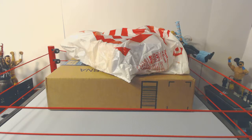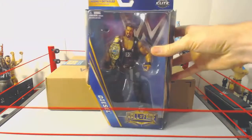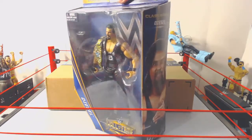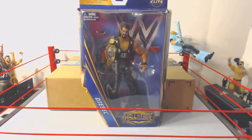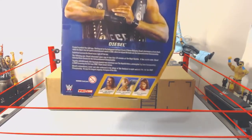But first off, I did pick up two newer figures here. We're just going to take a quick look at. Starting off with the top package here from Target. And it is the big guy himself, the Diesel. This is from the Hall of Fame series line, which I believe is the last series for that Hall of Fame. They're going to switch it out with that new Hall of Champions line, is what I've been hearing. That new line hit stores just recently. Has a couple decent figures in there I want to pick up. But this here was the main one in the set that I did want.